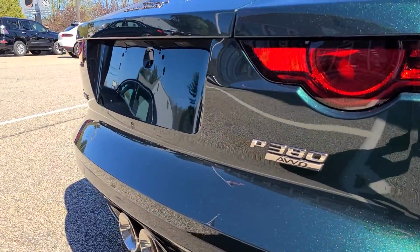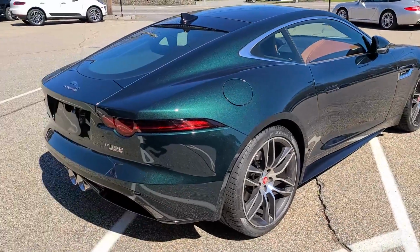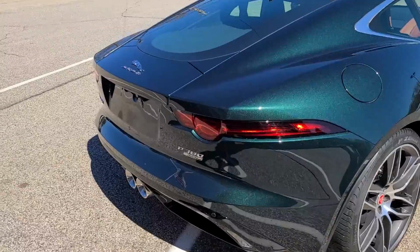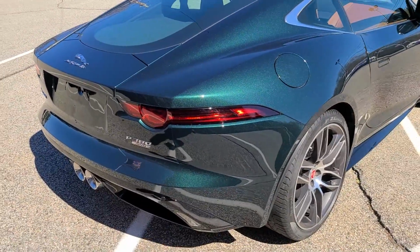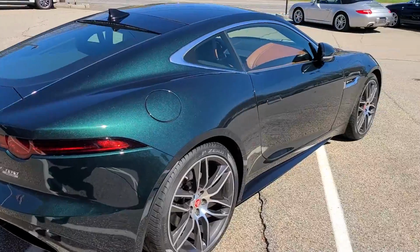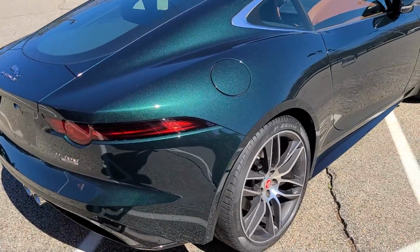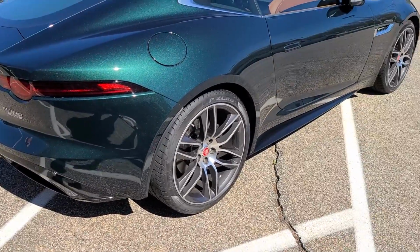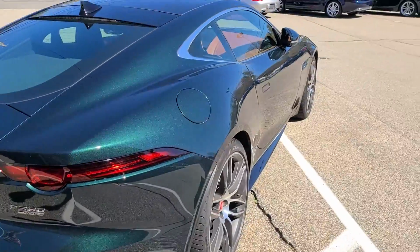See that P380 all-wheel drive badge? Might seem uncharacteristic for a vehicle that looks like this to have an all-wheel drive badge on it. However, Jaguar in the later years of the first generation F-Type did begin to put all-wheel drive drivetrains in them, but it still does retain that beautiful sporty driving dynamic that you would expect and hope for in a vehicle like this. Jaguar designed the all-wheel drive system to send around 80% of the power to the rear wheels, so you're still going to have that really nice light darty steering that you would expect from a rear-wheel drive vehicle.